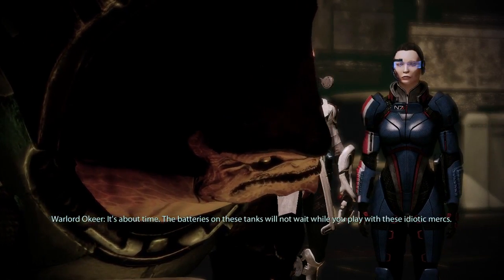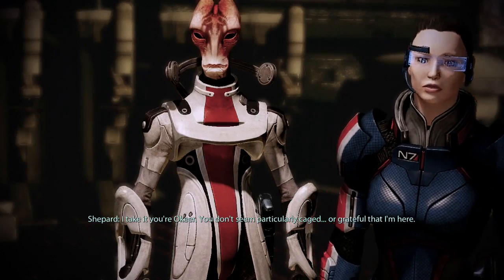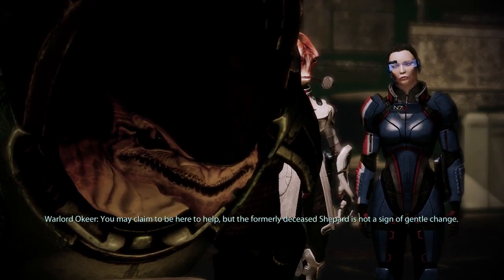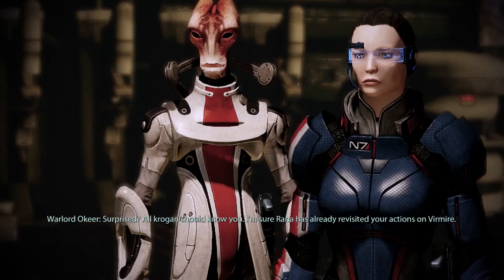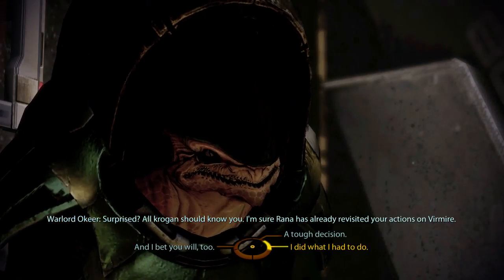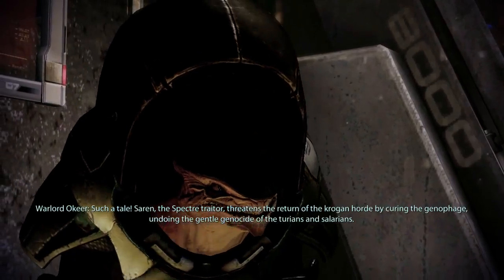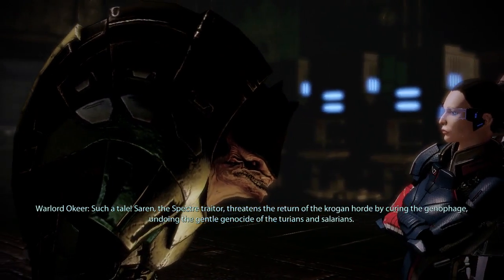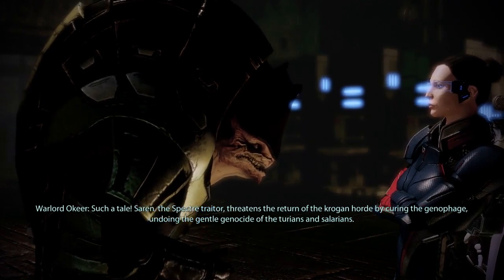It's about time. The batteries on these tanks will not wait while you play with these idiotic mercs. I take it you're Okir. You don't seem particularly caged or grateful that I'm here. You may claim to be here to help, but the formerly deceased Shepard is not a sign of gentle change. Surprised? All Krogan should know you. I'm sure Rana has already revisited your actions on Vermeier. I'm sure you're eager to retell the story. Such a tale. Saren, the Spectre traitor, threatens the return of the Krogan Horde by curing the genophage, undoing the gentle genocide of the Turians and Salarians.